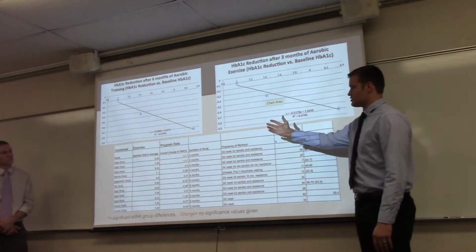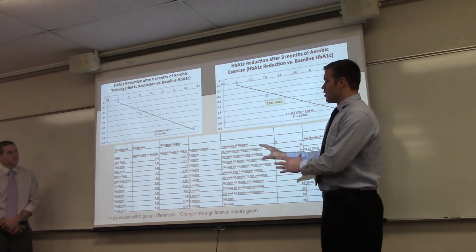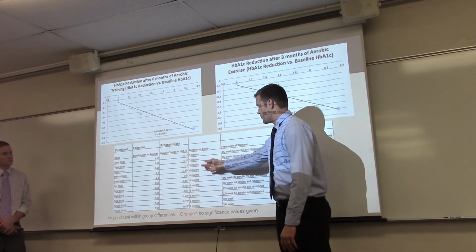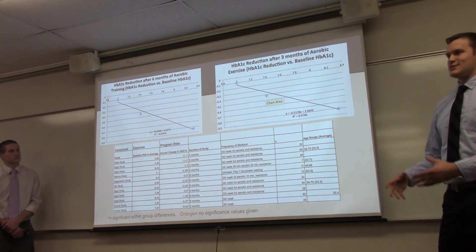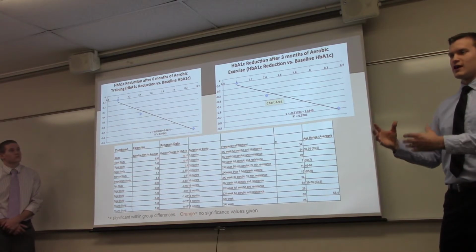And so this is just a chart of the studies that we used to extract data. Not all of these studies were used because not all of them were 3 months and 6 months. Some of them were 4 months, some of them were 9 months. And some of them didn't really fit the criteria that we were looking for. And so we kind of separated them out and used the ones that we thought fit our criteria.